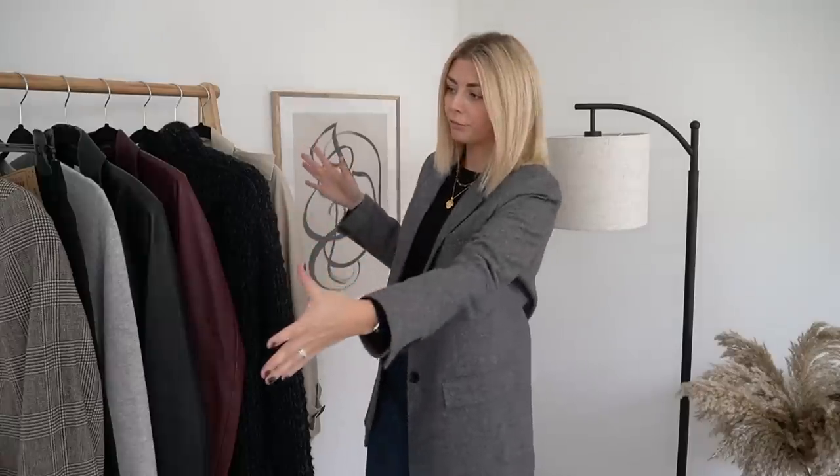Now, I have my rail here, which is full of a few of my secondhand purchases. And I just want to say that buying secondhand can suit any budget. So regardless of your budget, secondhand shopping is still a win. So even if, like me, you love a luxury brand, you can still shop secondhand. In fact, I'd say it's the better way to shop when you're buying things secondhand.